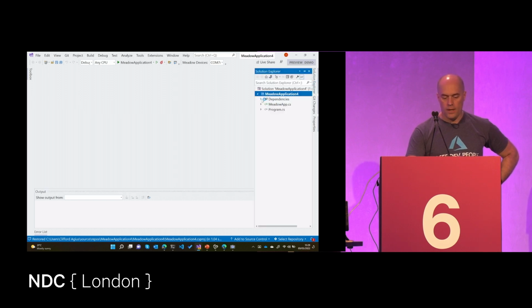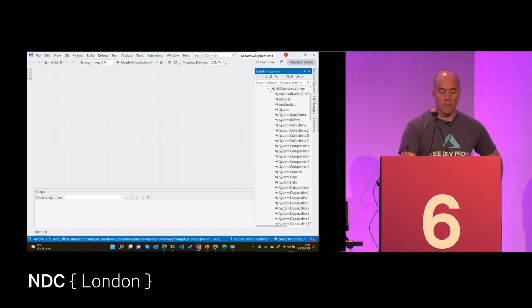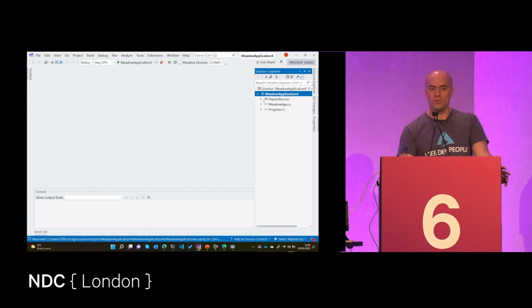So out here, in our Solution Explorer, if we go into dependencies, in the frameworks, .NET Standard. That's it. Nothing else needed there. So we go into that, we've got all our normal system libraries that we know and love in .NET world. That's the power of Mono. How cool is that? And then in the packages library, we've got Meadow, and in the Meadow Foundation, they've put that in for you in the template. But it's all linked out, so if you don't use bits, it will link those out for you as well. So that's our dependencies. So we're in .NET world.